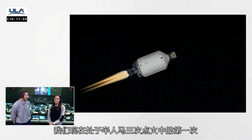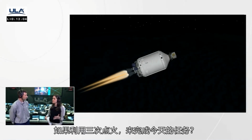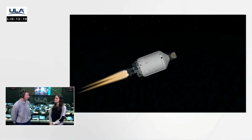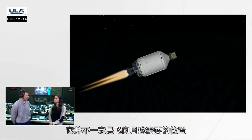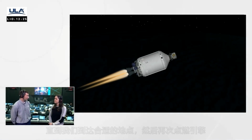Awesome, that's really cool. So right now we're in the first of 3 Centaur burns. Can you talk a little bit about why we need 3 burns and how we use them to complete our mission today? Yeah, absolutely. The first burn performs our injection into low Earth orbit. Unfortunately, if we just continued that burn, we wouldn't necessarily be aligned with where we need to be in order to get to the moon. So after we get to low Earth orbit, we shut those engines down, coast until we get to the right spot, and then light those engines up again.